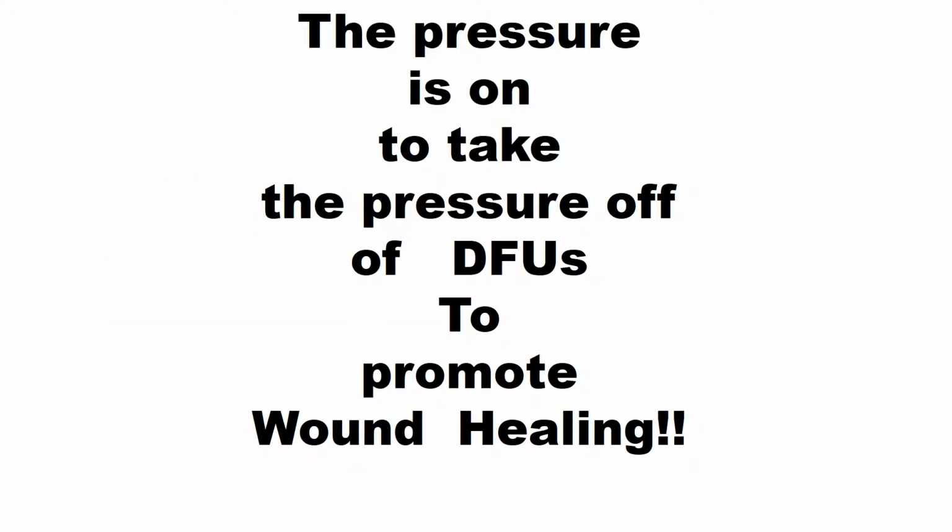So the treatment for diabetic foot ulcers is debridement and offloading. So the pressure is on to take the pressure off of the diabetic foot ulcer, and this promotes wound healing.